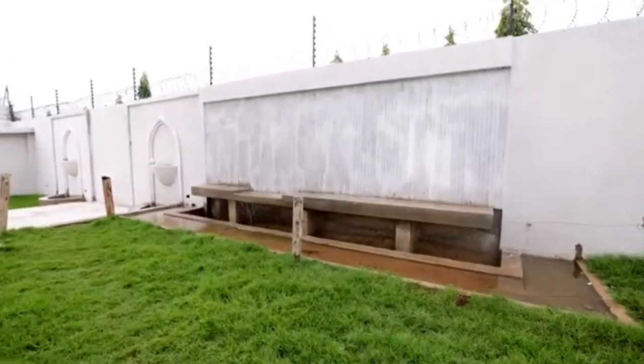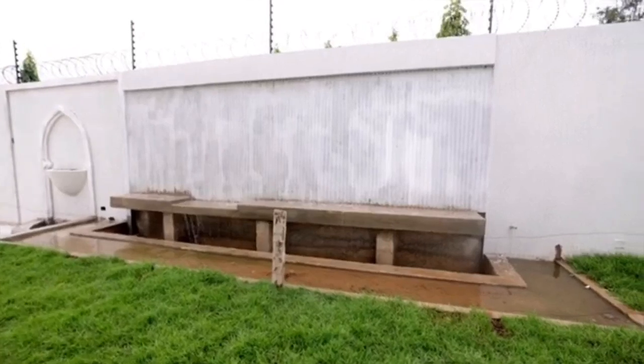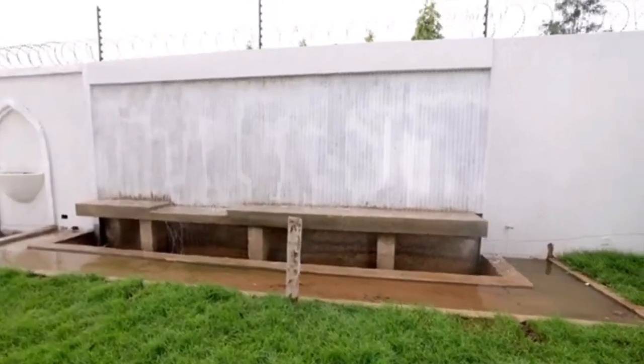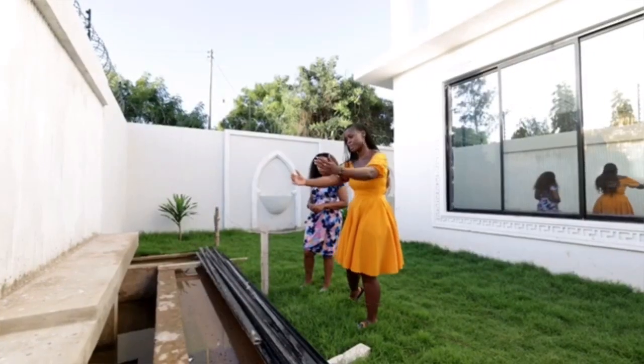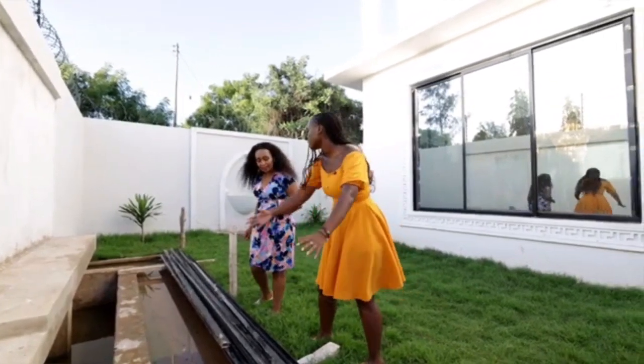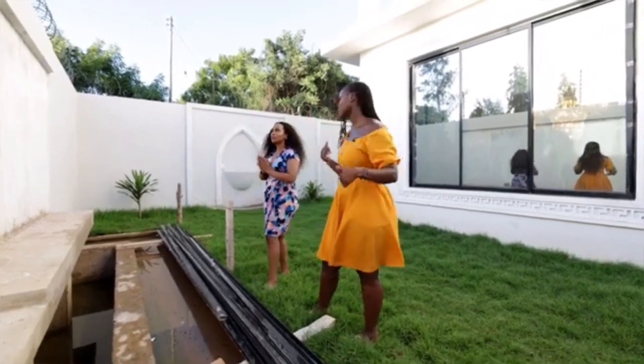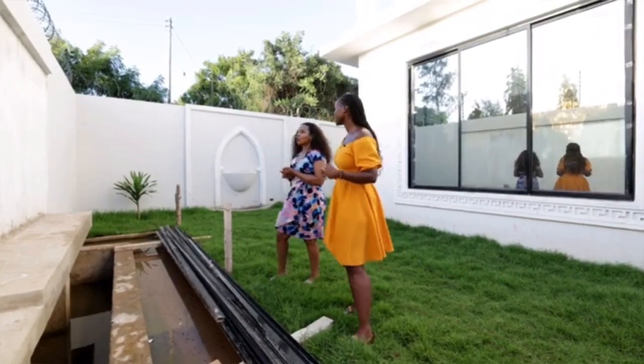So what's happening here? This is a waterfall. So we're going to have water cascading down. And then it's all going to flow this way and pour from this little area. You can see the snot. Yeah. And then it goes to the bottom, and the whole process repeats. It just keeps going. Oh my gosh. Yeah, so it's continuous.